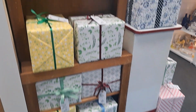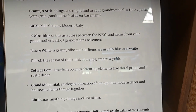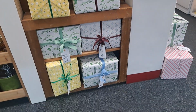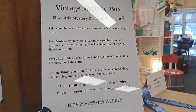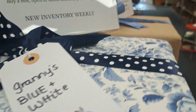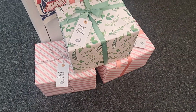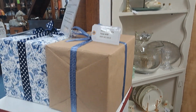Now check these out. This is Vintage Georgie doing the vintage mystery box theme. So it's a mystery box. You have Granny's Attic, Grand Millennial, there's Christmas, all sorts of random things. And she curates a collection for you and has it all done up in this absolutely gorgeous box, and you just buy. It's fun. It's just a mystery you don't know. And every time I come here, there are people just oohing and awing and grabbing these left and right. $35 just for a big box of fun, guaranteed to have like a $60 retail value. I'm really tempted. I just, I don't know.